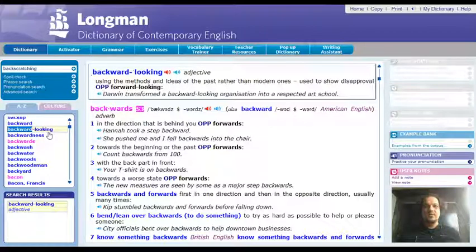Backward looking. So many old people are thought of as backward looking. However, that might be just more experience in their life. Many young people are described as forward looking. Now that might be just a lack of experience in their life. You probably wouldn't know until they change their mind.